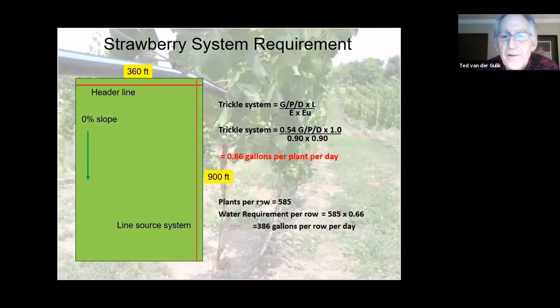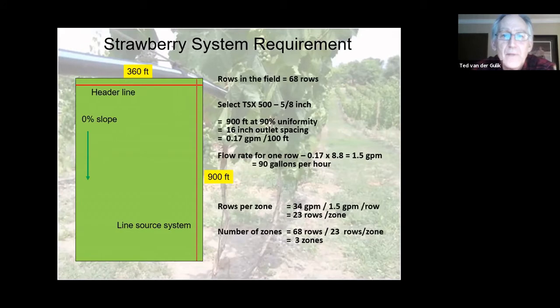There are 585 plants per row here. And so with each plant taking 0.66, the demand for the row is 386 gallons per row per day. And it's important to calculate it that way so you can relate it to the product supplying the water.